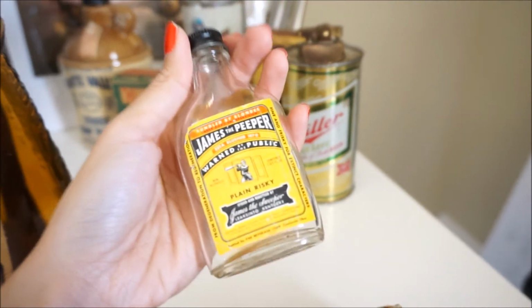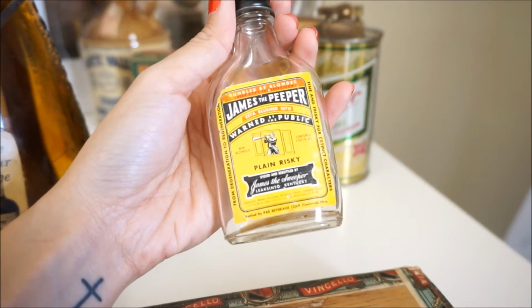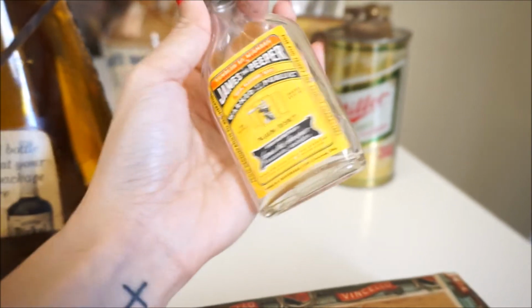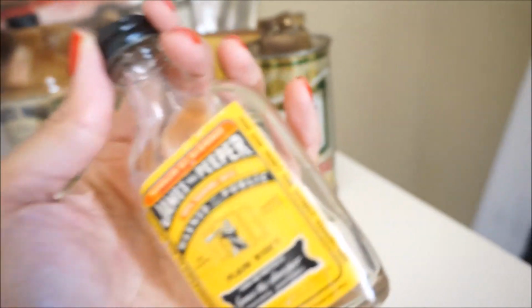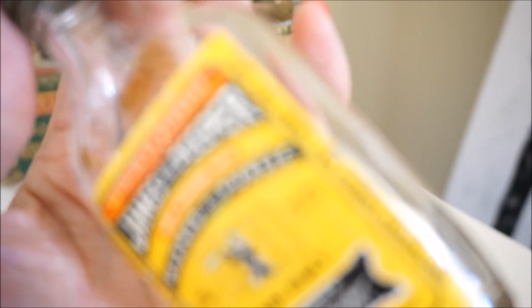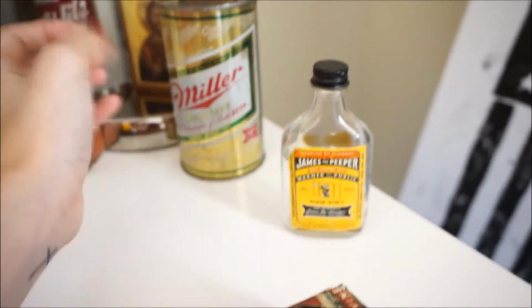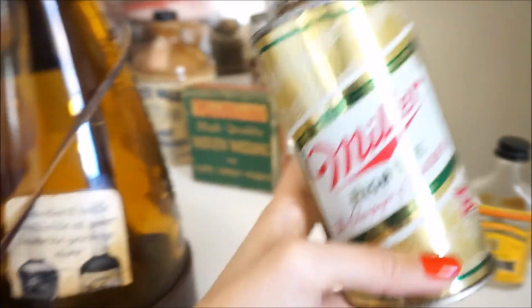Got a little bottle of James the Peeper. I feel like this is alcohol. Fine and frisky for extinct characters. Well, that's funny. They don't put funny sayings on bottles like this anymore. And it's not gonna focus. Okay, there you go. And then he got some vintage beer containers.